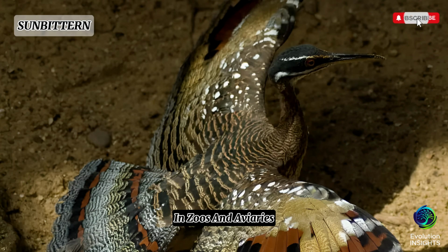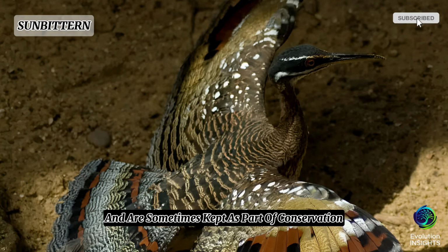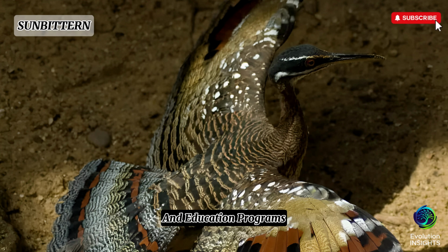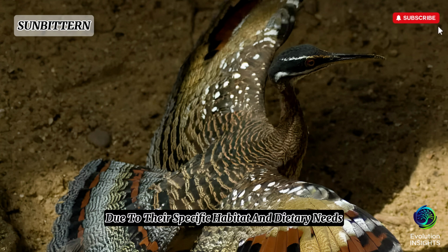In zoos and aviaries, sunbitterns have bred successfully and are sometimes kept as part of conservation and education programs, although they are not common in captivity due to their specific habitat and dietary needs.